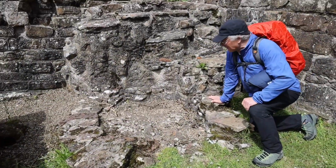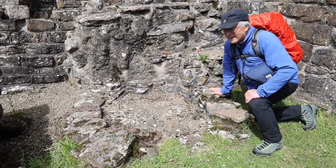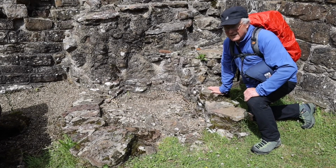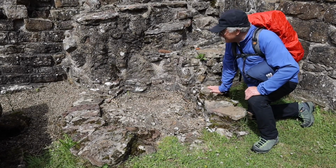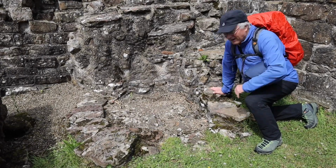I find this is fun. This is a bread oven of some sort. For the latter stages of the Roman presence here in this Mile Castle, everybody's going to eat the bread of life, and here we are, an oven.